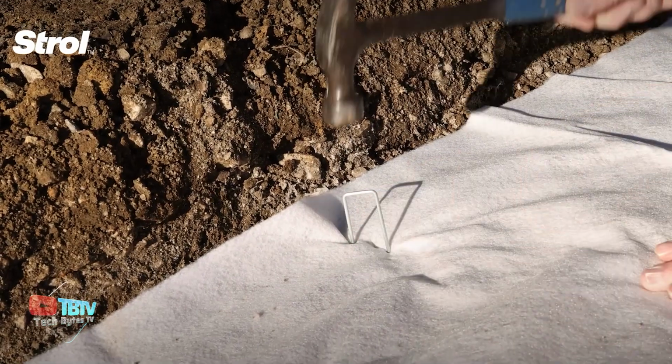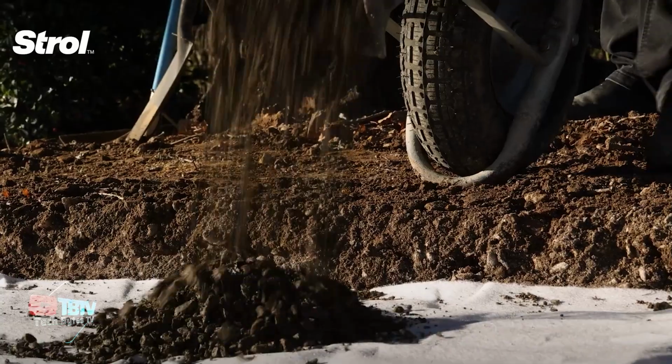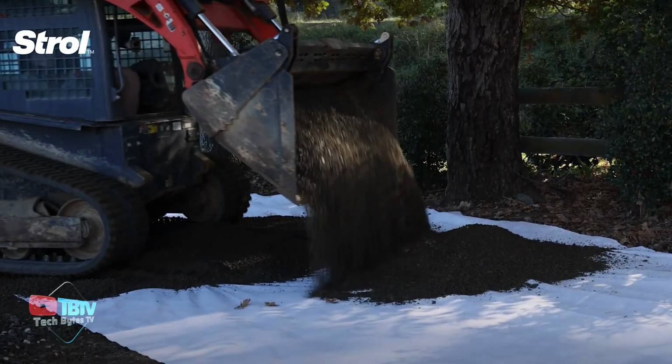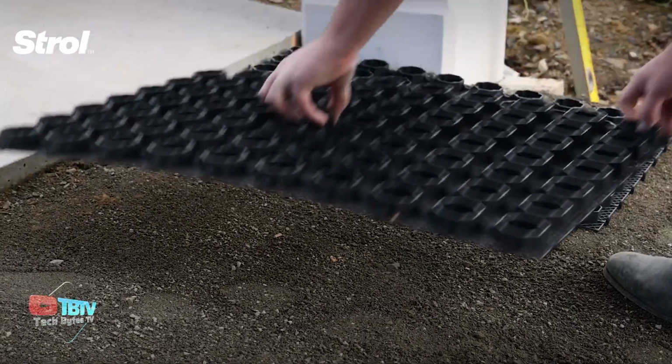Who doesn't like easy installation? The system is designed for do-it-yourself installation, eliminating the need to hire professionals and reducing the costs associated with renovations. This makes it an accessible option for DIY projects.